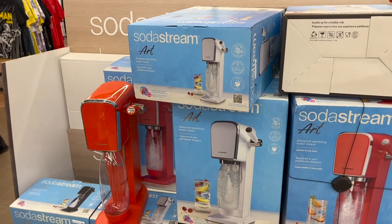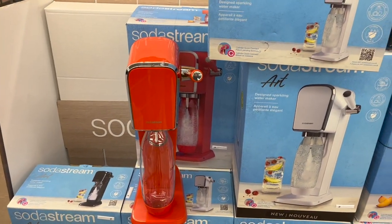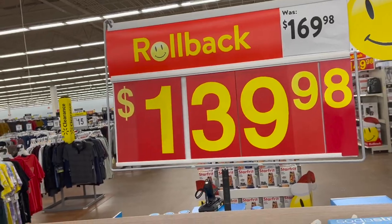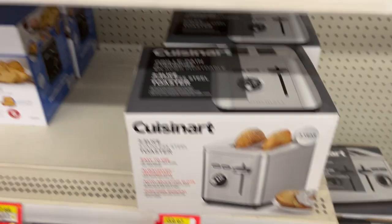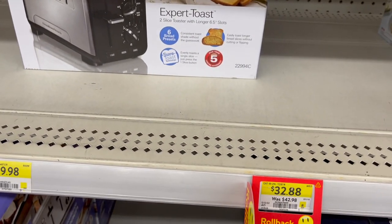Look at this SodaStream Art. It's a design sparkling water maker, but look, it's quite vintage looking. Red, white, and in the black was $169, on sale for $139. Cuisinart Toaster was $74, on sale for $59. Or this Hamilton Beach Toaster was on sale, was $42, and now it's $32.88.